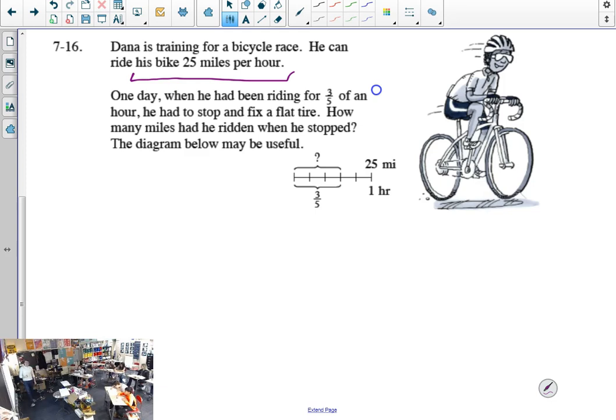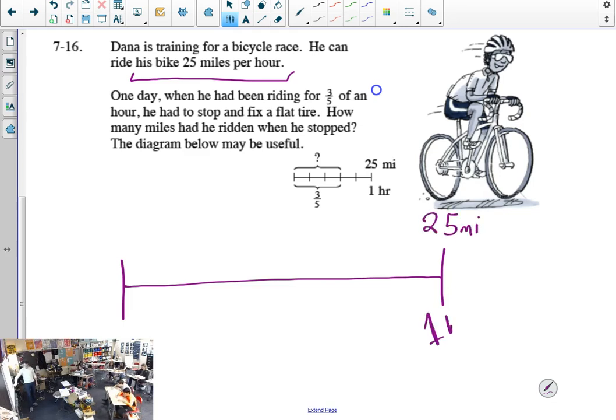So what we know when we build this portion line, everybody should be building this in your notes, is that the entire 1 hour would get him the entire 25 miles. Now we broke this hour into what size pieces? Fifths, and he's ridden 3 of them. You and your partner take a moment to figure this out.